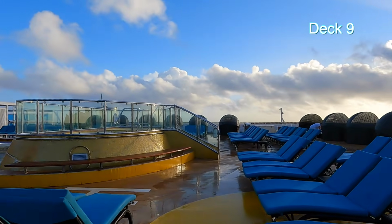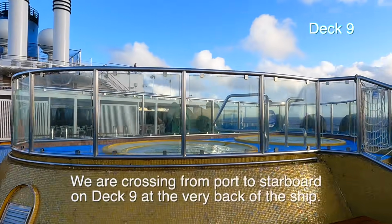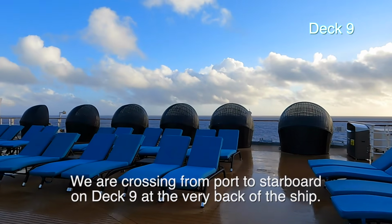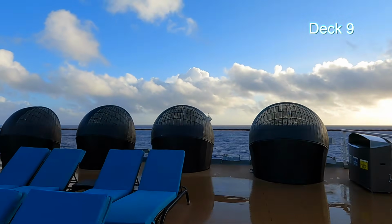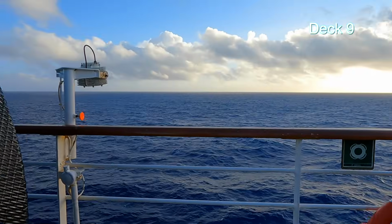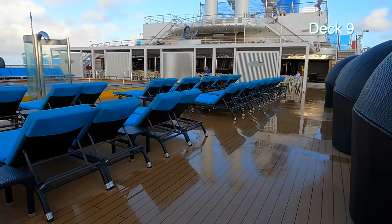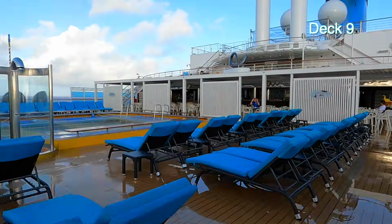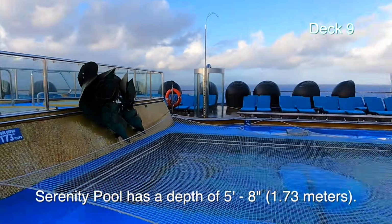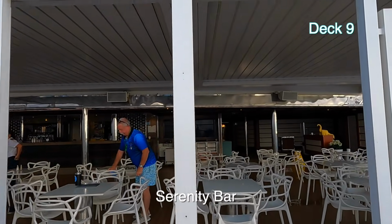But this is the Serenity adults only area. And they've got 2 hot tubs and a swimming pool. Crossing from port to starboard. Of course, we're in the very back of the ship. Now remember, it's not even 6:30 a.m. yet. This one's taken. And those are all empty because I guess they're cleaning out here or something. I don't know. This pool says 5'8", so 173. Anyway, Serenity. And this is the Serenity Bar.